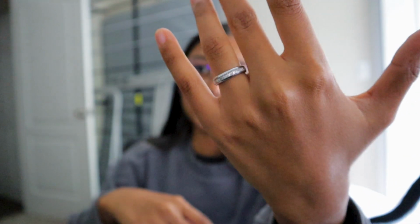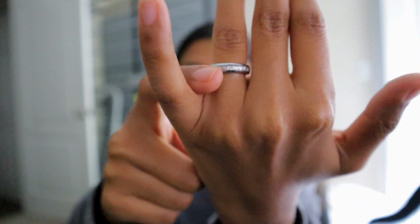Yeah, so our rings themselves, my band, which I'm wearing right now, I don't know how well you can see it. And he has a matching one. They look exactly the same, except his is thicker. And they're tungsten and have this cool silver detailing and acrylic over that part. I like our rings a lot.